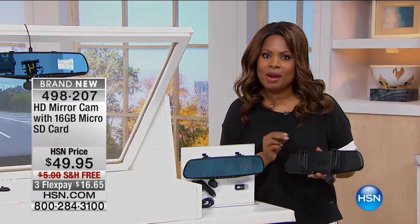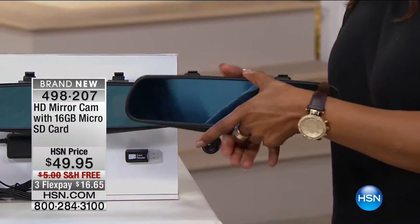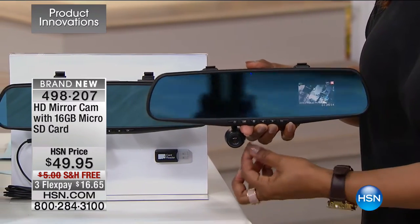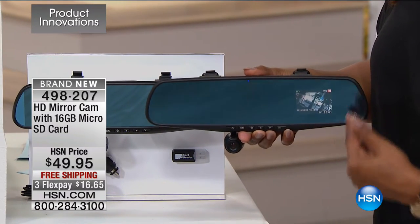Maybe you've seen a variety of the dash cameras and you're like, you know, one day I'm going to pick that up. Right. Well, I'm glad you waited. Or if you're ready to upgrade. I love the cleaner look of this. I like that you don't have that extra little thing on your window shield. Right. Super cool, neat look.